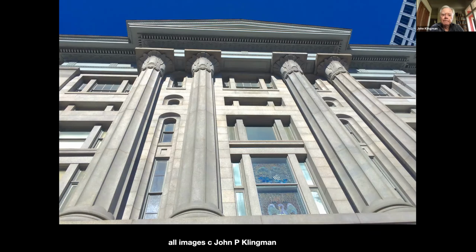John, someone's asking if you know anything about whether or not any slave trade actions or transactions occurred in this building, or what the history of this building is with regard to that era of history.